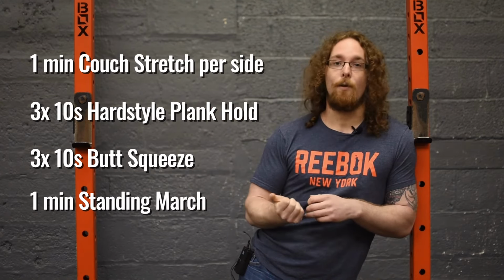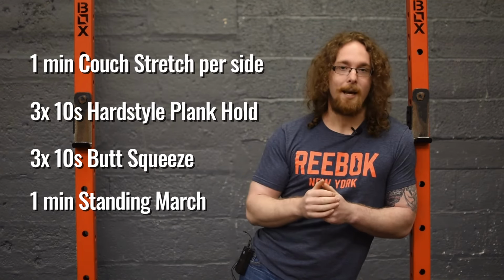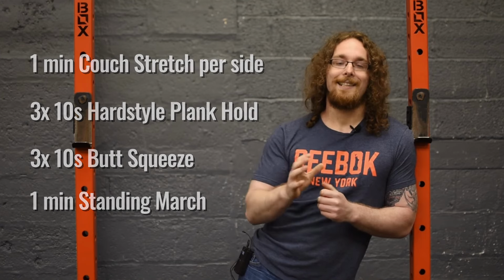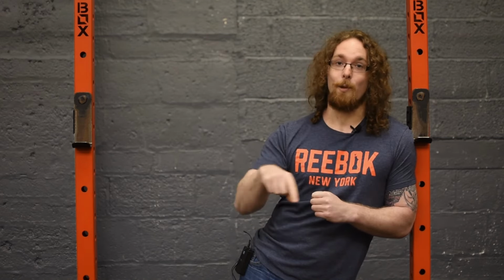You can be checking your phone while you're doing the couch stretch, especially first thing in the morning. You could even be drinking your coffee at the same time. Just make that little bit of a habit to do it. If you at least hit the one first thing in the morning, you will be more likely to do it throughout the day. So if you are going to accidentally miss any of them, really try and hit that one in the morning, because you will, like I said, be more inclined to be doing it throughout the day.